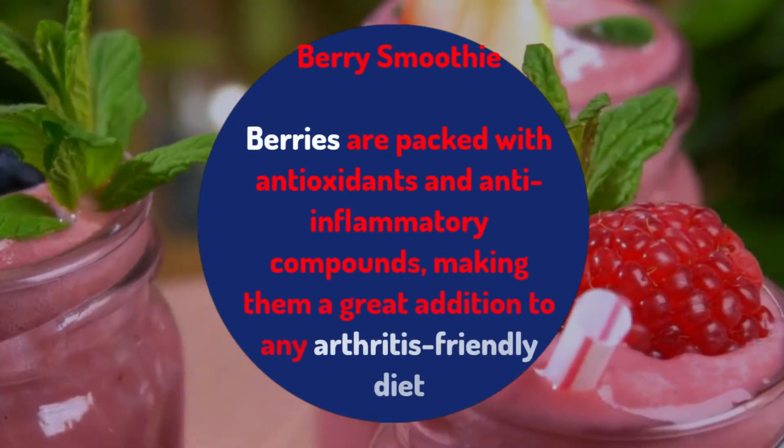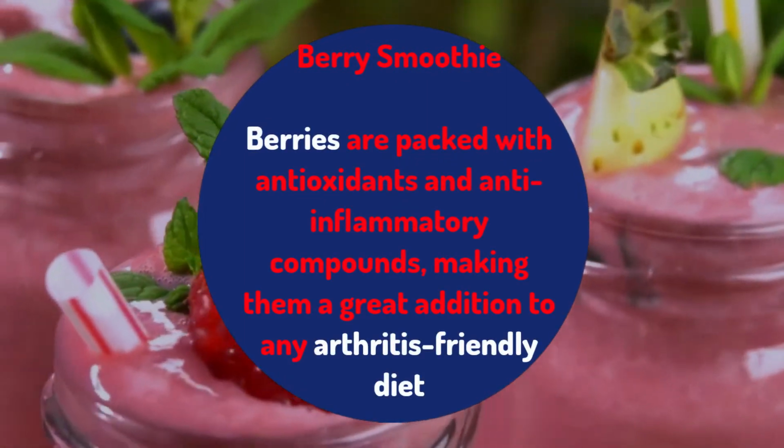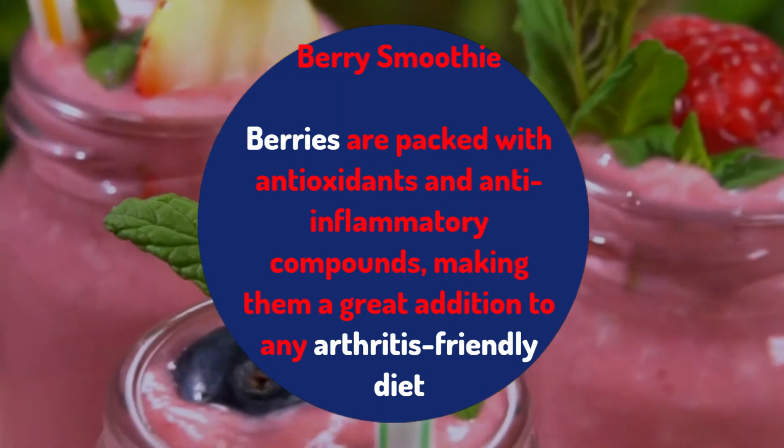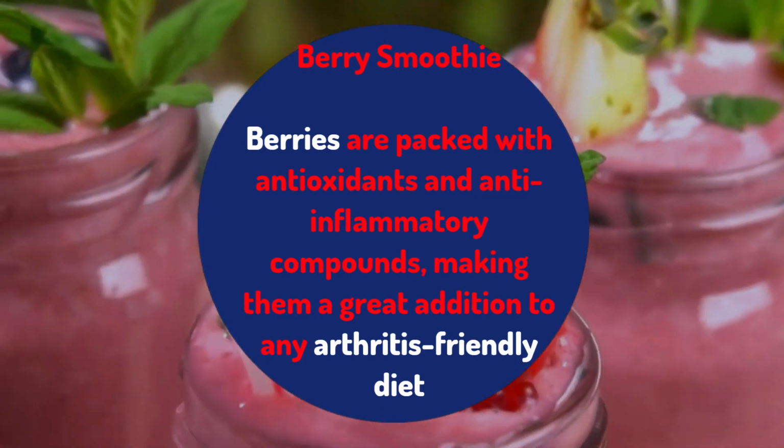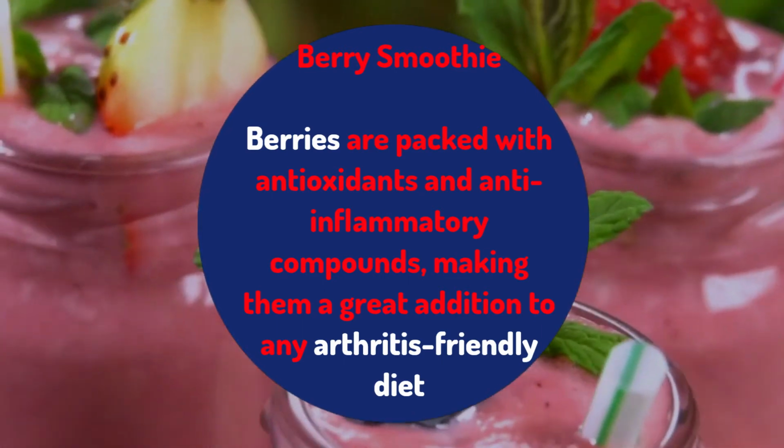To make a delicious and nutritious berry smoothie, simply blend together your favorite berries, such as strawberries, blueberries, and raspberries, with some almond milk, a banana, and a handful of spinach.